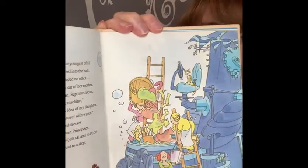Then sweet Princess Primrose, the youngest of all, the king's 7 daughters, skipped into the hall. She took one close look, she needed no other, and she whispered some words in the ear of her mother. "Princess Primrose suggests to me, Septimus Bean, that you have invented a washing machine." Said the queen, "We shall try this idea of my daughter. Bring laundry and soap, fill the barrel with water." So into the barrel went blouses and dresses and stockings and skirts of the 7 princesses. Then they waited and listened to squeak and to plop, till at last the machine slowly ground to a halt.